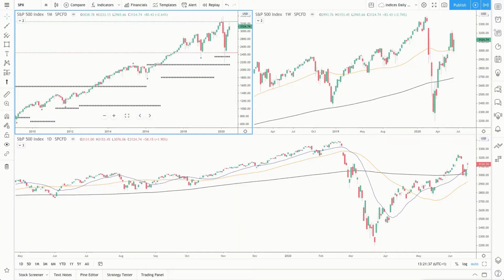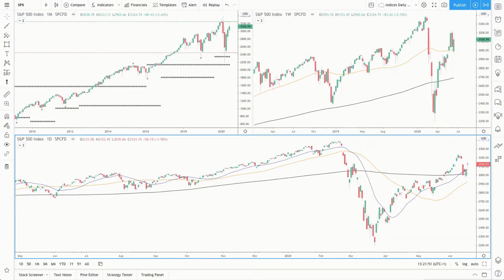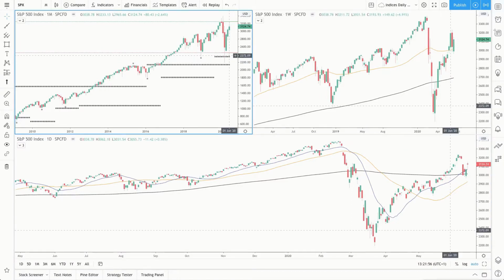So guys, if you're new to these daily updates, then I recommend starting with the recording that's pinned to the top of our Facebook page, so that you get a good understanding of what I go through in these charts. As always guys, this is our 3-screen setup. We have the monthly in the top left, weekly in the top right, and our daily chart down here across the bottom. We'll start with the S&P 500 on the monthly time frame.